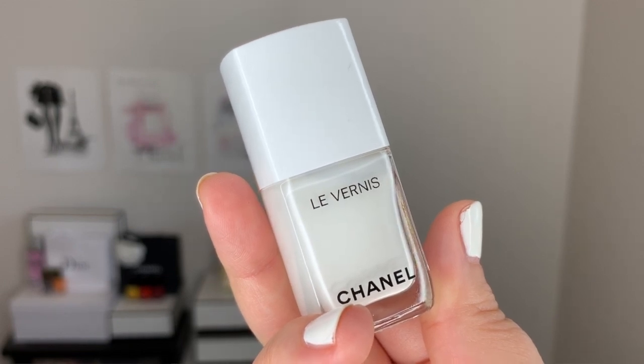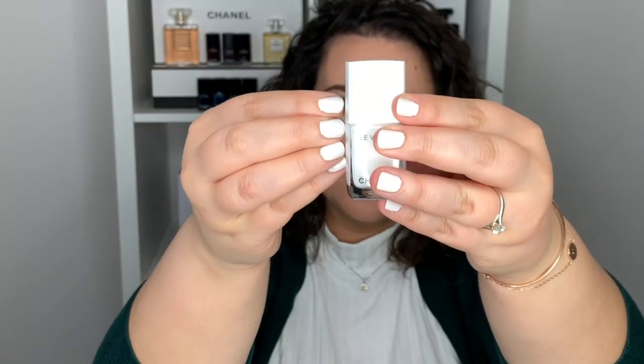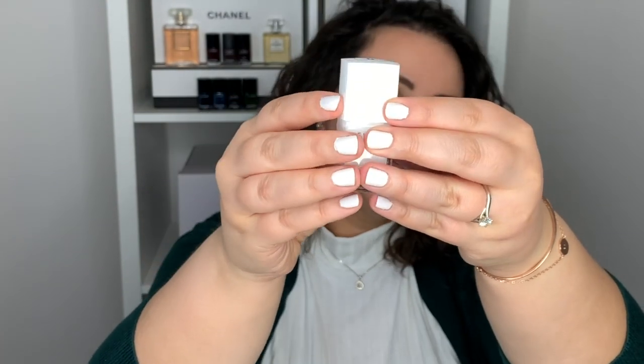Instead of being black, it's white here on the cap, and I absolutely love this color. I love a white manicure, and they came out with pure white and also pure black. I prefer white nail polish over a pure black nail polish color. If you're a fan of Chanel nail polish and if you're a fan of white nail polish, run, do not walk to get this. It is absolutely beautiful.